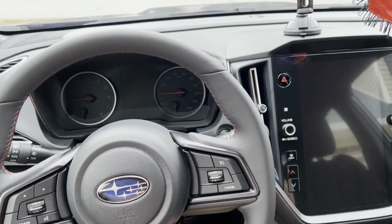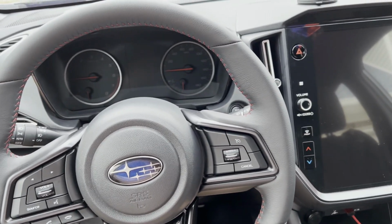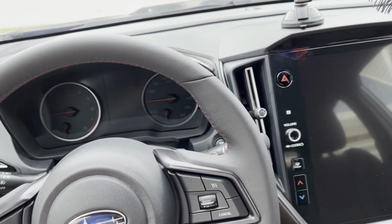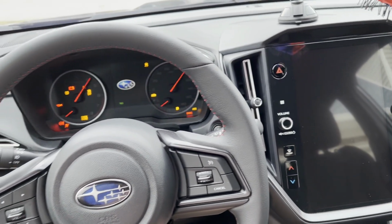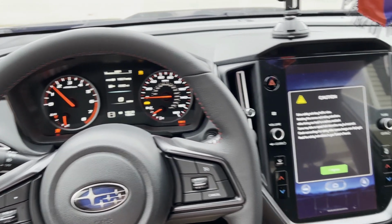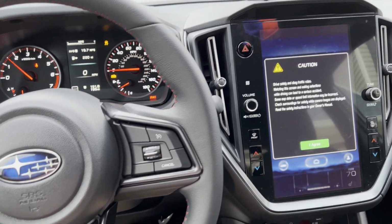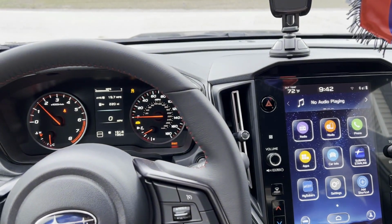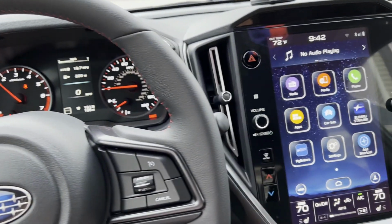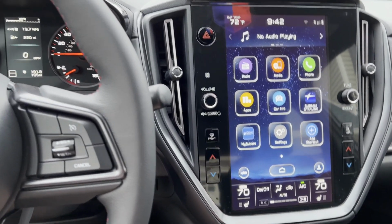Just did the cold start, so let's see how it sounds on the inside. Y'all ready? All right, let's go. That's the 11.6 inch screen from Subaru. Hold on for me. Beautiful. It's got Apple CarPlay, Android Auto.